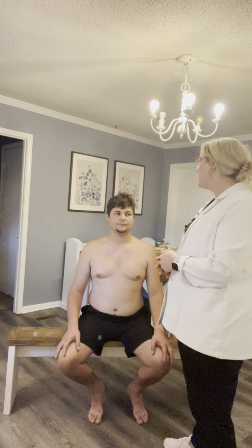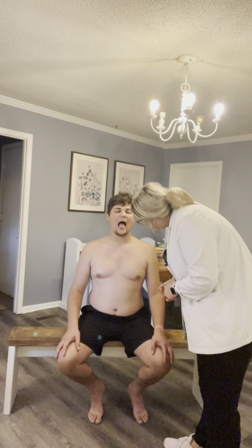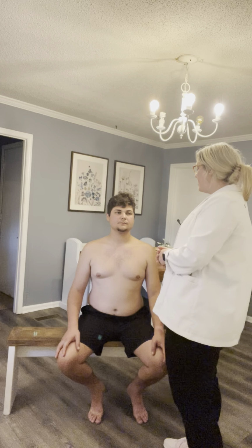We're going to assess cranial nerves 9 and 10, which are glossopharyngeal and vagus. If you could stick your tongue out and say ah, we should see symmetrical upward movement of the uvula. And then cranial nerve 12, if you could stick your tongue out. We don't note any fasciculations in cranial nerve 12, the hypoglossal nerve.